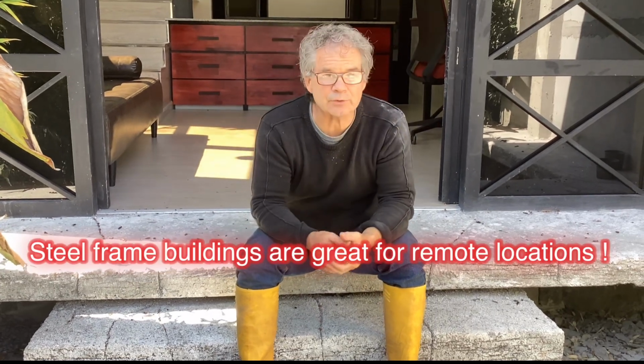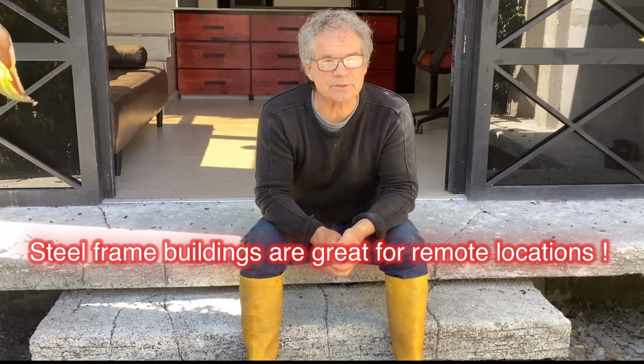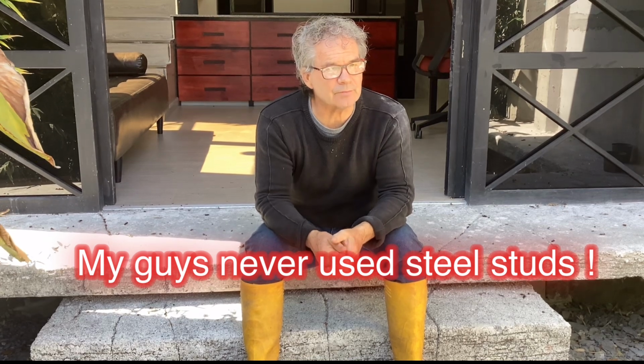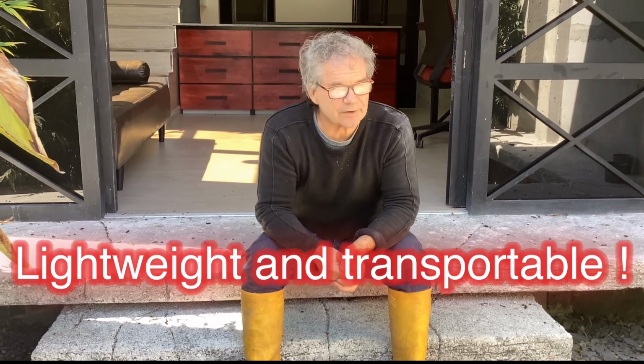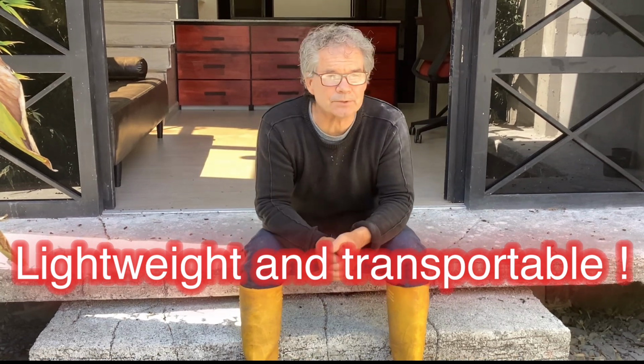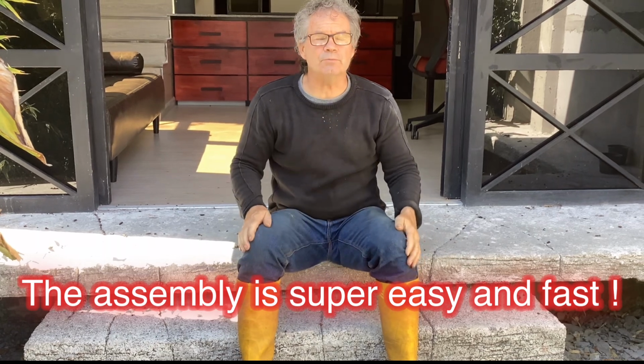I want to talk about steel framing, and particularly steel framing in Ecuador. Our access was 2.5 kilometers down that way, so we had no choice but to build this Ecolodge out of steel frame, just because bringing in the materials by horse would not even have been possible. So my guys carried in the steel framing on their shoulders. I helped, and we got everything down here, and we built the superstructure in, I think, less than 2 months.